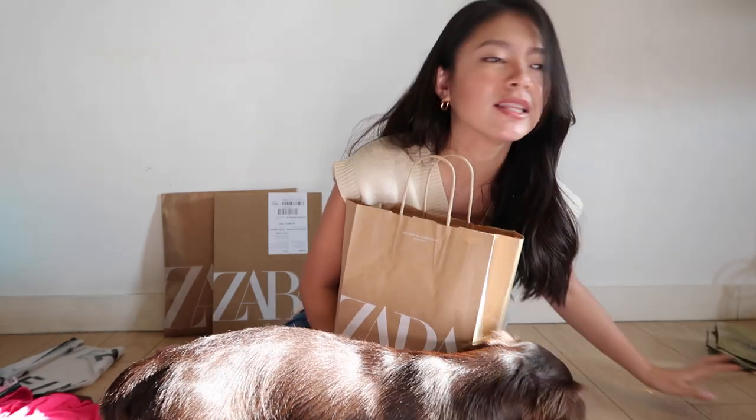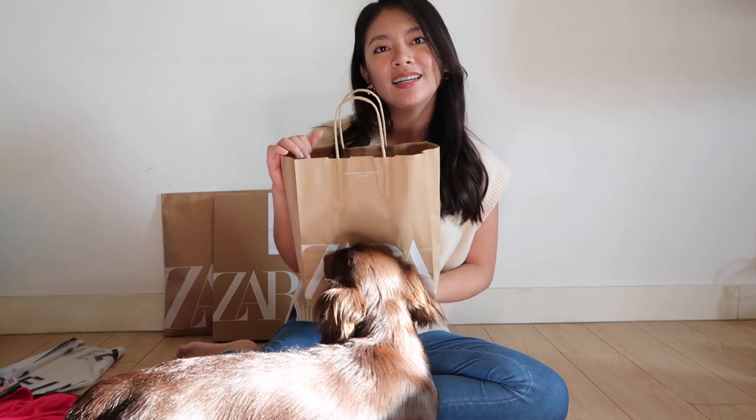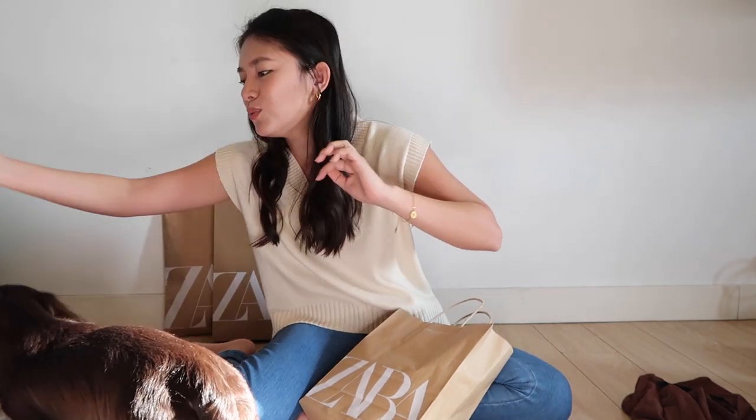I have here, wait lang, daming galat. Another paper bag from Zara. So, binili ko pala to, guys, for all these tops. Kasi, ewan ko, I have a lot of white pants naman, but I don't know. I just want another one. So, this one is from Zara.